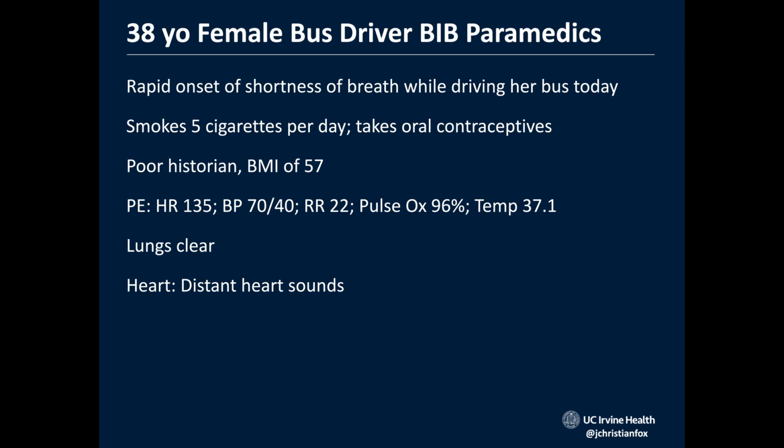She was tachycardic, hypotensive, tachypneic, and I was really worried about her. She's a smoker, pretty sedentary life as a bus driver, pretty short of breath, and she's on oral contraceptives, all of which makes me think she could be having a pulmonary embolism. So I'm explaining to the dad, for PEs, we've got to get her in the CT scanner. She's kind of large. I'm worried about getting her in there. I'm not sure where she's going to fit. We're talking to CT techs, all this stuff.